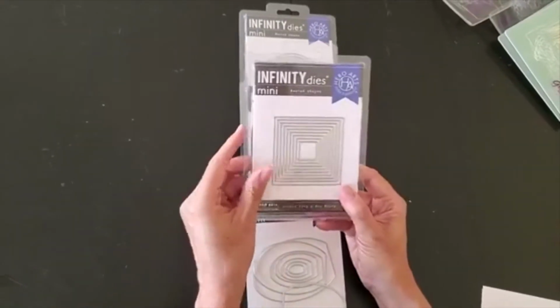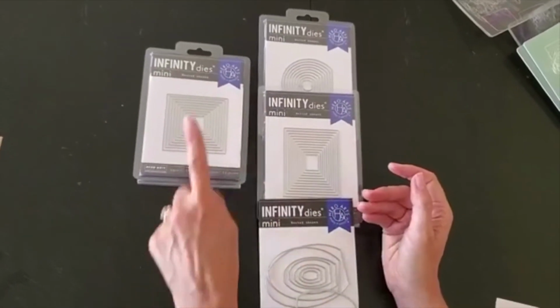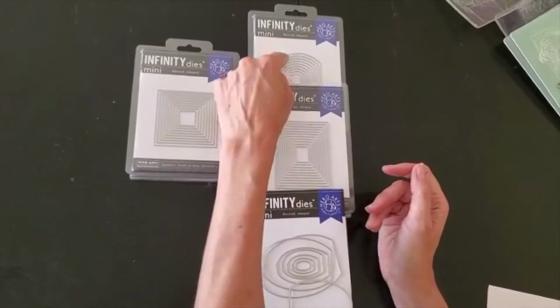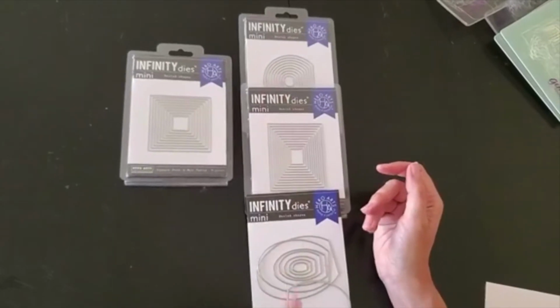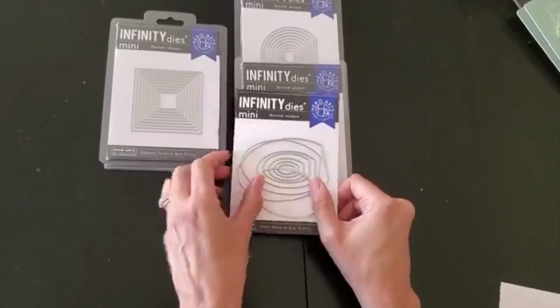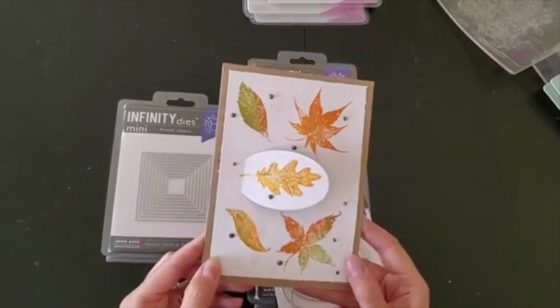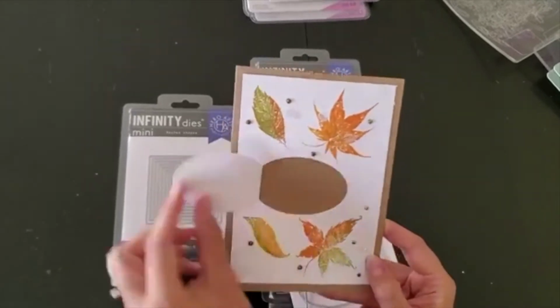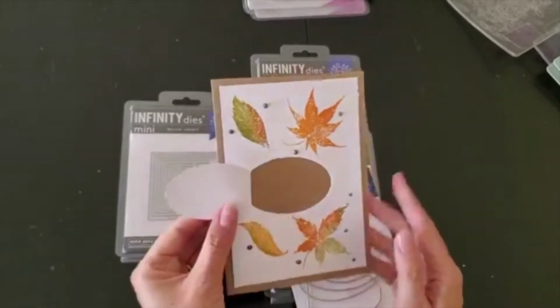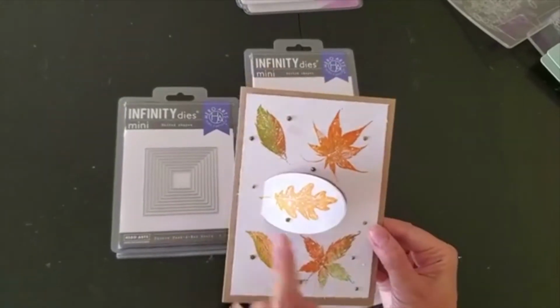So let me show you kind of how this works so you get a better idea. There are 4 different flavors of that. There's the square, rectangle, circle, and oval. And so I've got this oval open here, and if I'm doing something like, here's a fall card that I did earlier, so it has a little peekaboo. I could do a stamp sentiment here. I could cut it through to the inside and have a peekaboo through the whole thing. I could do that as well.